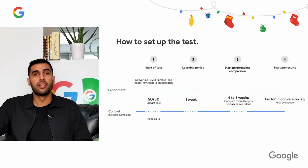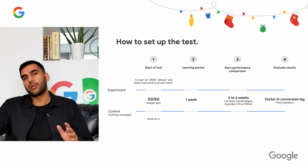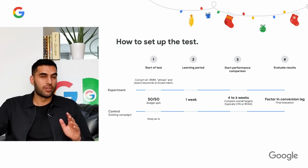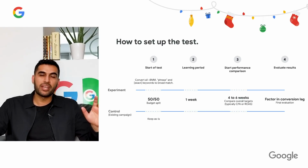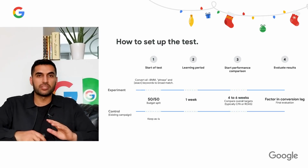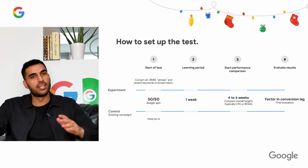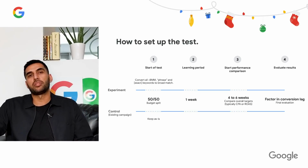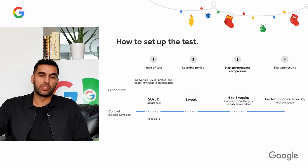It's a great setting. Once you start, you'll have approximately 1 week of learning period. Now, it's very important to keep in mind, learning period, on one hand, you have the control campaign, business as usual, running at 100 miles a second. Everything is ramped up. On the other hand, you have the experiment campaign, and that's where most people make a mistake, because they start evaluating whether or not broad match is working within a week.